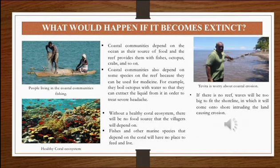As you can see in the picture on your left, people living in the coastal communities of Fiji are fishing on a canoe because they depend on their life sources. If the reefs and corals are extinct, they will obviously not provide fishes or other marine life species that the coastal communities usually depend on. Without a healthy coral ecosystem, there will be no food source that the villagers depend on. Fishes and other marine life species that depend on the coral will no longer have a place to feed.